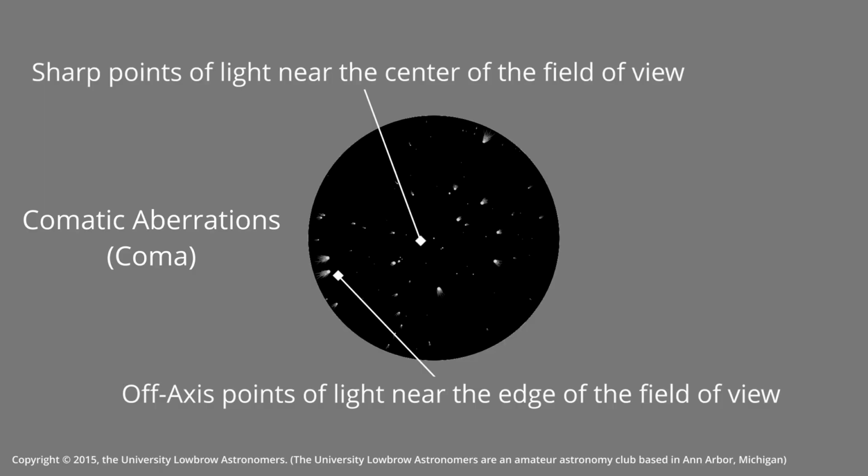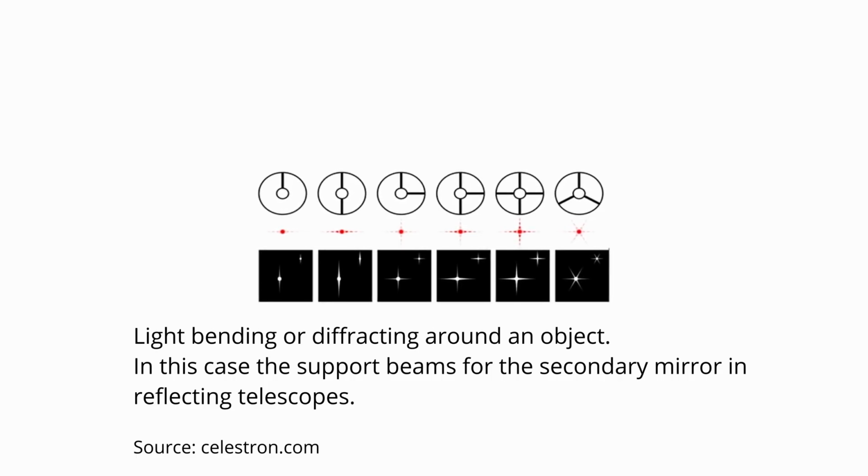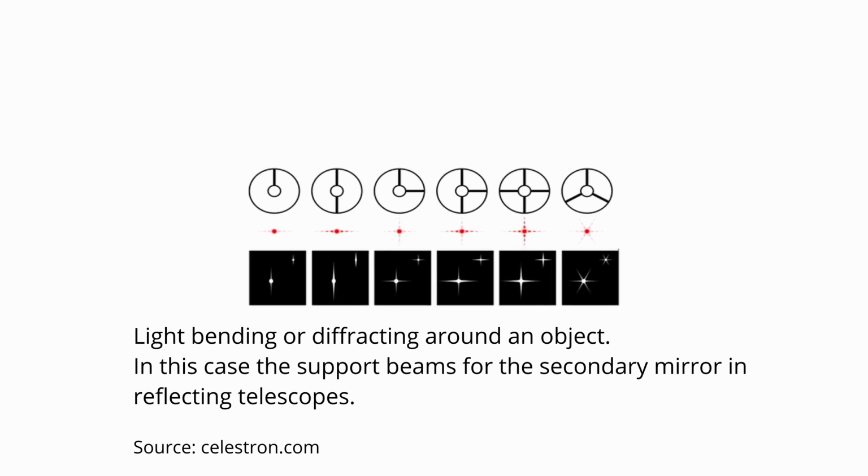partially because of the coma resulting from the curvature of the primary mirror, and also because of the diffraction effect that results from the light bending around the obstruction caused by the secondary mirror. The latter effect is also something a Mak would be susceptible to because of its central obstruction.